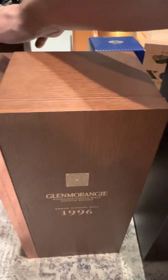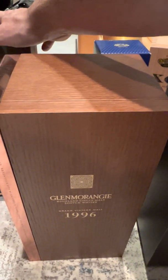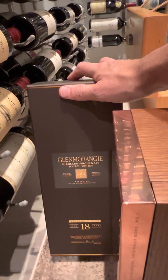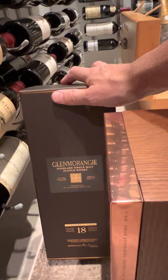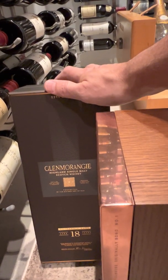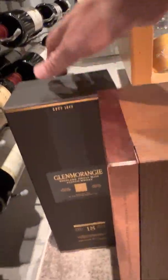I actually have the 1996, which I think was a 23-year-old bottle of Scotch. But I've got the 18-year-old, which is actually a fairly inexpensive but wonderful, in my opinion, probably the best value for money 18-year-old Scotch in the market. So that's on the Scotch side.